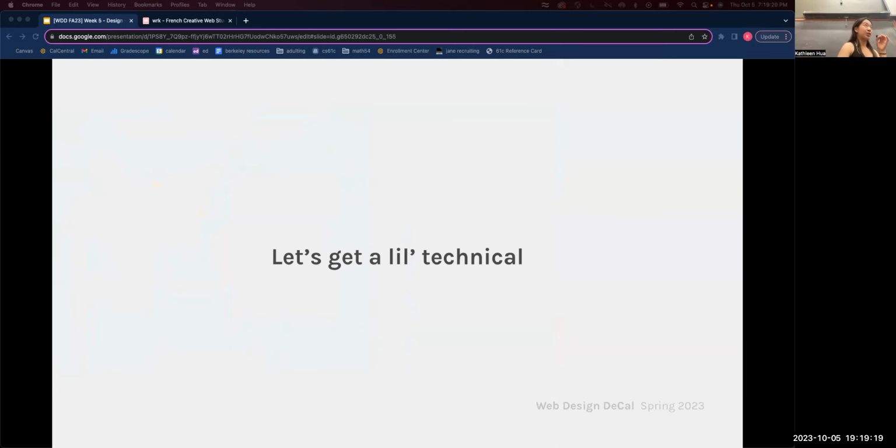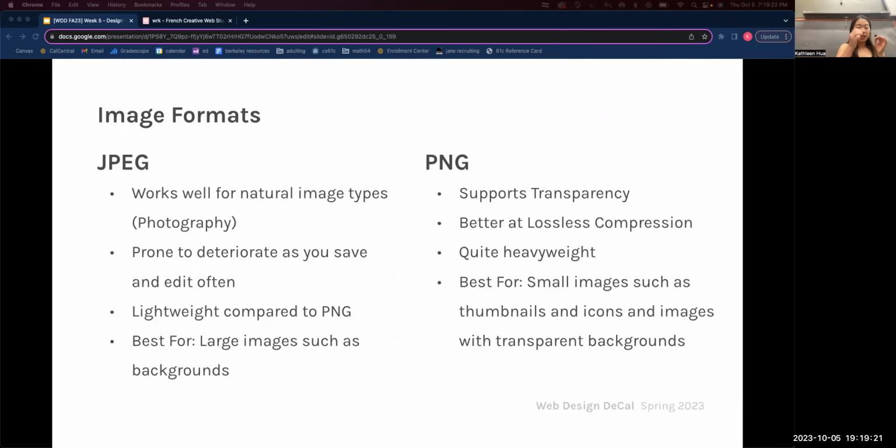So let's get a little bit more technical about photos. We have two main types of photos: JPEGs and PNGs. JPEGs help us compress large images and delete unnecessary information, which makes them easily shareable. This is usually used in a situation where it's important to have a small file so that your page can load faster and develop as soon as you refresh a page.